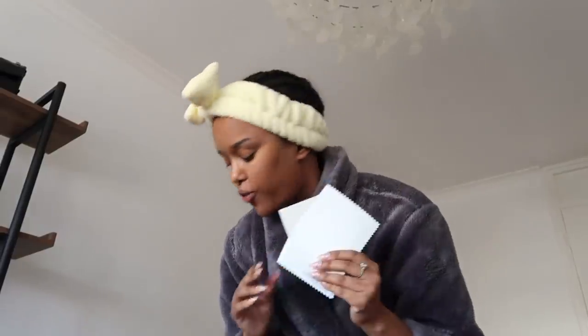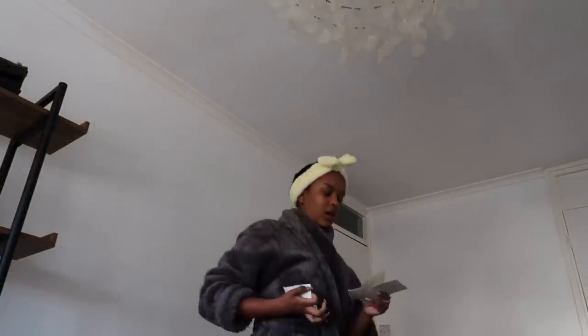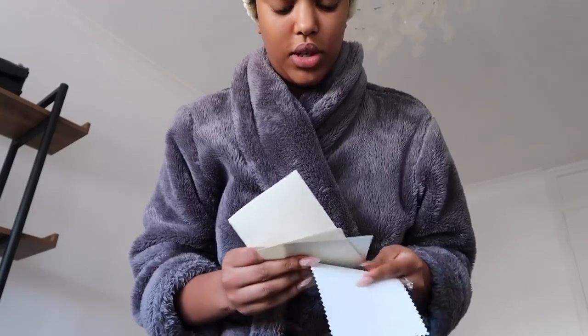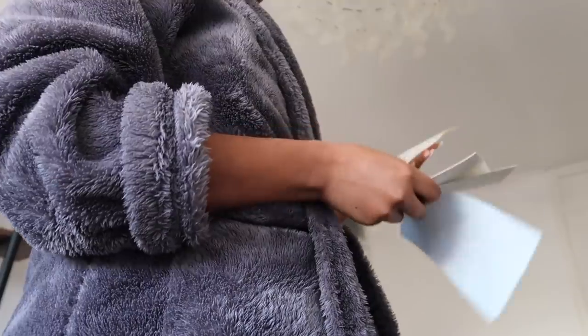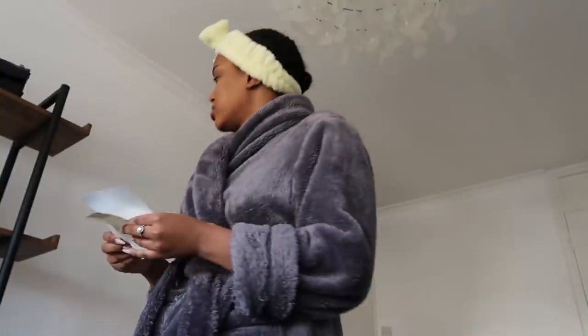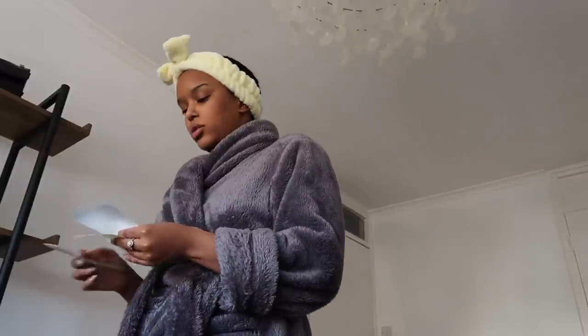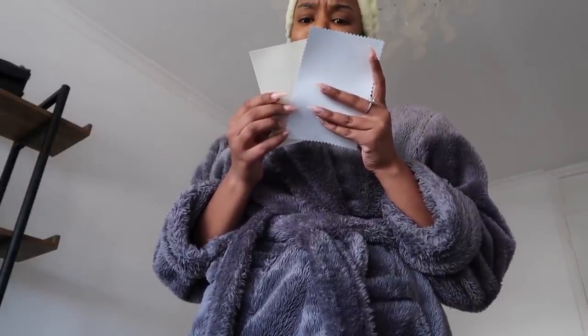So I picked out about four shades. They were fallen on the floor. And I wanted to go for like a cream or a beige. These actually look like all the same color, but they're all different. These are all quite similar shades, but I do think I like this shade. I'm putting it up against the colors in my room to see what would go. It's between the plain cream or the Origin blackout cream.